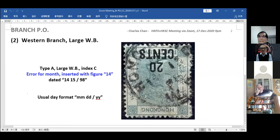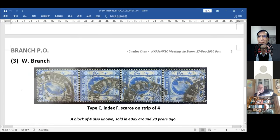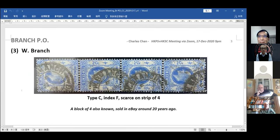And the usual day format for this type A large WB will be MMDDYY, month, day, and year. W branch. I think if someone can recall that, I got it on eBay, I think 20 years ago. Okay, maybe more than that, 20-something years ago.